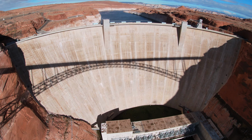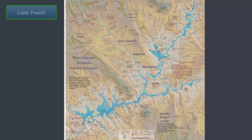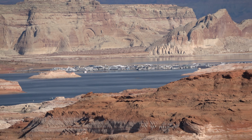Formed by the waters of the Colorado River behind Glen Canyon Dam, Lake Powell's 1,960 miles of winding shoreline when full and 186-mile length make it the second largest reservoir in the United States. In addition to its significant recreation value, Lake Powell functions as a vast bank account of water for the surrounding states, which can be drawn on during dry years. As drought conditions persist in the Southwest, the water storage in Lake Powell is especially critical.